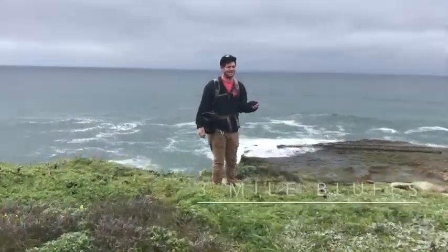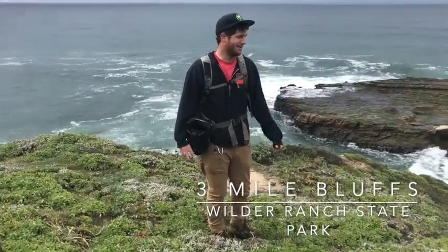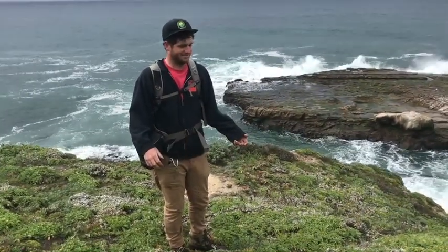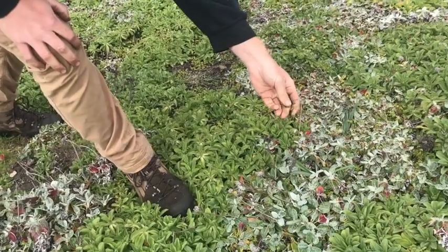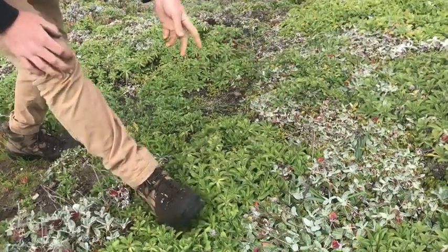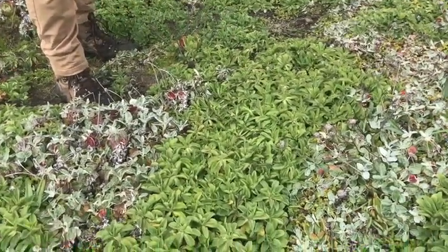Guys, it's Nate here over at the bluff at 3 Mile Beach. Over here you definitely have a pretty distinct plant community, a lot of really interesting species. Eriogonum latifolium, which is this really sweet buckwheat. And you come in here and you have this seaside daisy, which covers pretty much everything.